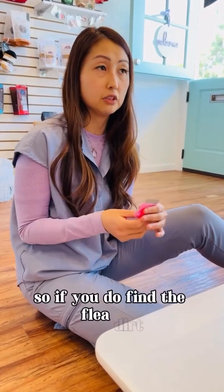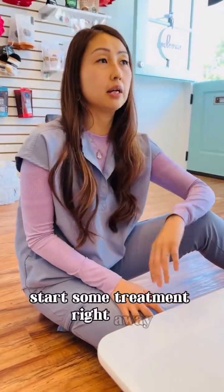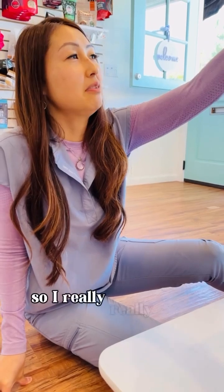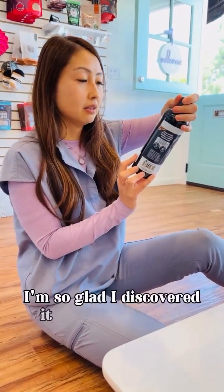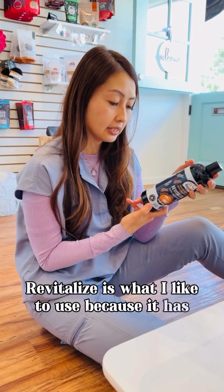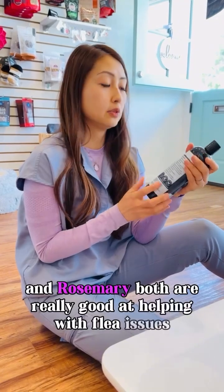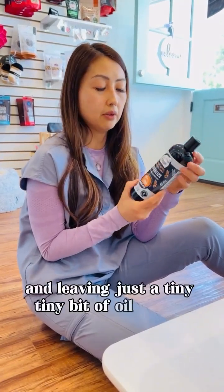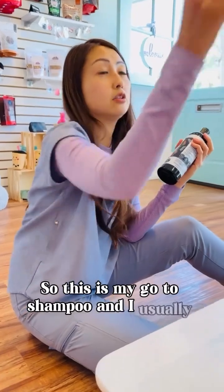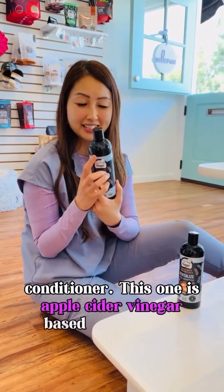If you do find flea dirt, at least your pet is being exposed, and it's important to start treatment right away. Generally speaking, my first go-to would be the shampoo and conditioner. I really love this one, and I'm so glad I discovered it a couple of years back. It's the Four Leggers brand, Revitalize, which has neem oil and rosemary. Both are really good at helping with flea issues and leave a tiny bit of oil on the skin and hair coat to repel. This is my go-to shampoo, and I usually combine it with a conditioner, this apple cider vinegar based one.